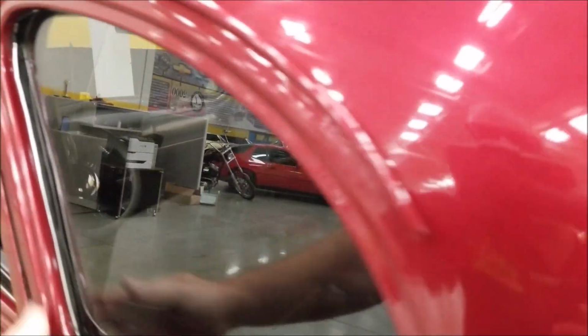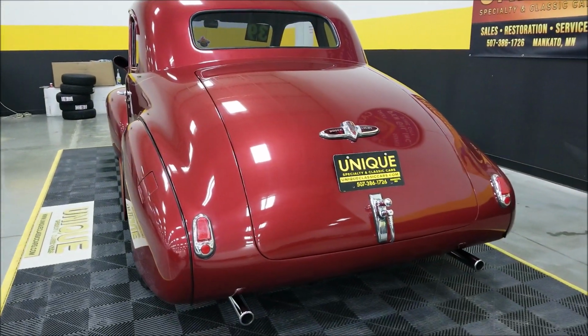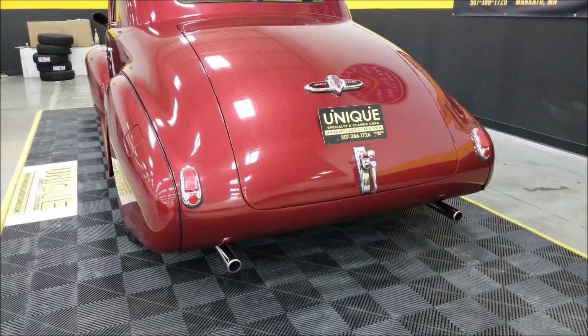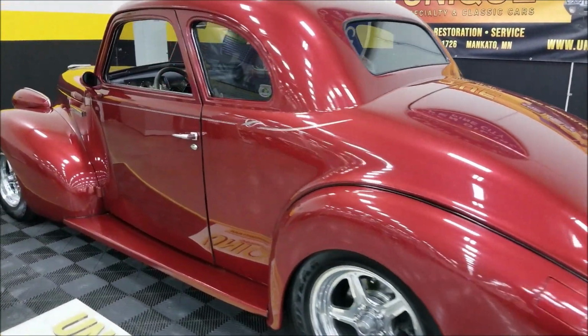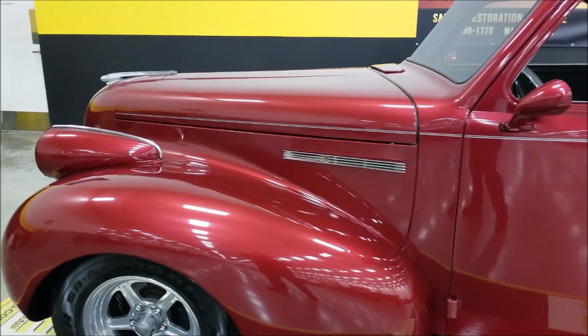All right, let's go back here to the rear of it so you can hear it run. Like I said, nothing over the top, just a nice little rumble. I'm going to slip up to the front. Just pause this a second. Let me open both sides of this hood so you can check out the engine bay and let's see how that looks.